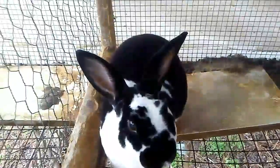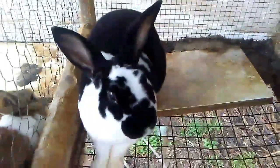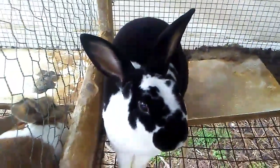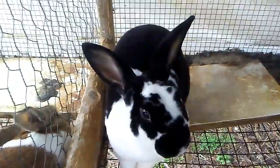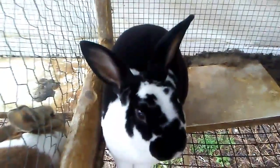And this right here is a Minirex buck. He's one of my breeding bucks. I like him. He throws good colors. A Minirex buck. Real nice buck.